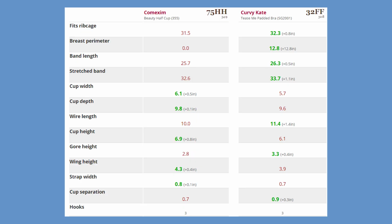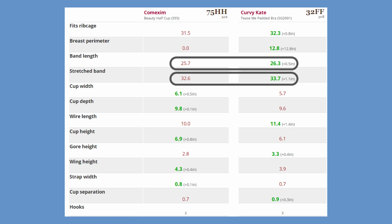I'm going to pop the measurements onto the screen now so that you can see that the bands are relatively comparable. They're actually really close. Now, both of these bras have been gently used. I suspect the Comexim was a bit more used than my Curvy Kate because I actually got this Beauty Half Cup off Bratabase from a different user. So it was softly used before I purchased it.